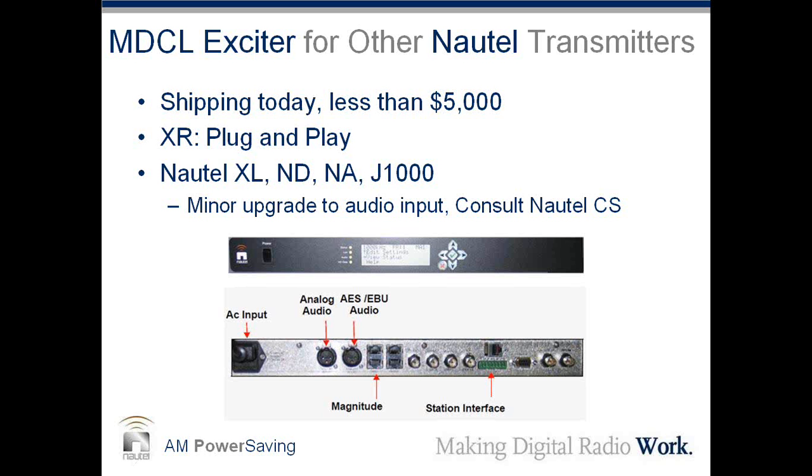Okay, so the idea in terms of implementation of MDCL on Nautel transmitters is that on the NX it's built in, it's automatically there. On the XR it's plug and play. You simply buy this new MDCL exciter. It costs less than $5,000. And on the XL, the ND, the NA, and the J1000, there are other minor modifications that are necessary. It's fairly simple to understand. Actually, the later model XLs should also be plug and play, sometime after maybe 2001. And the modifications we're making are the same as the modifications we make on older transmitters for HD Radio, with the exception that we don't need anything for the phase component.